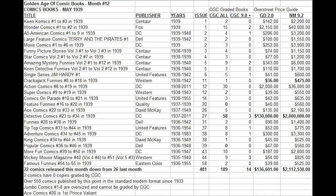If we look at what books seem to be the scarcest overall, we'll see that there are actually 2 comics on this list that are so scarce and underappreciated that they have 0 copies graded by CGC in any condition, including restored copies. That is Feature Funnies number 20, which is the final issue of that title from Quality Comics. That was their only title on the newsstands, worth only $40 in low grade, and that is why people are not rushing to get this book graded. And the same with Popular Comics number 39, only worth $47 in low grade.